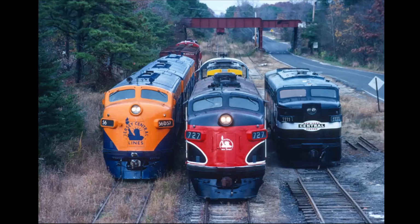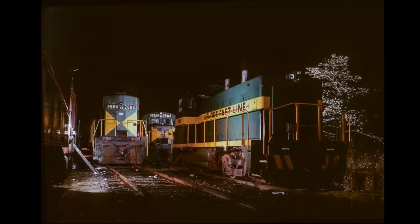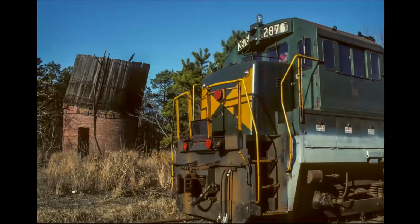Going back a few years at Winslow Junction, here's Shore Fast Line's power when they were working out of there, spending the night. And the Leaning Tower of Winslow. Ever since I was a small kid, I was fascinated by this water tank. We'd come to Winslow once a year maybe to check things out. And the water tank would be leaning a little more and a little more each year. And it is no longer there.